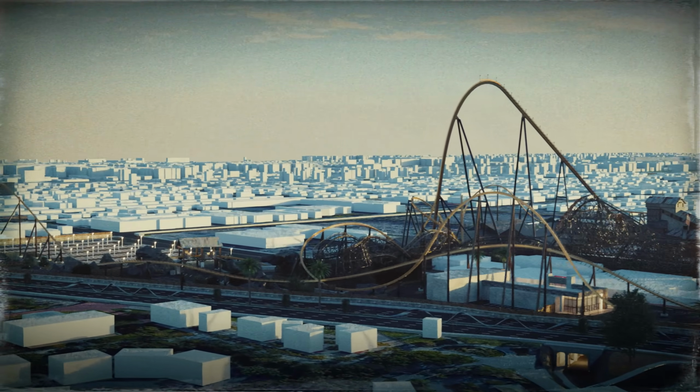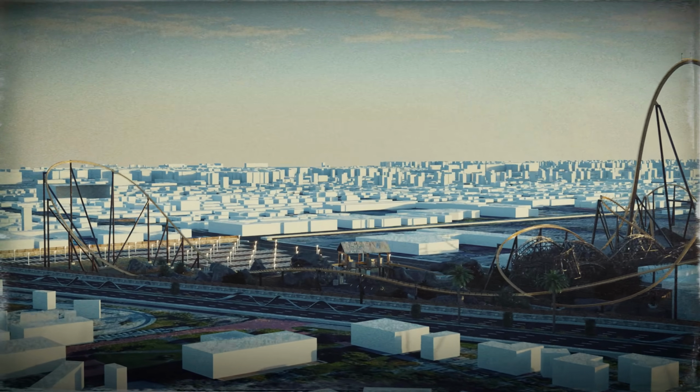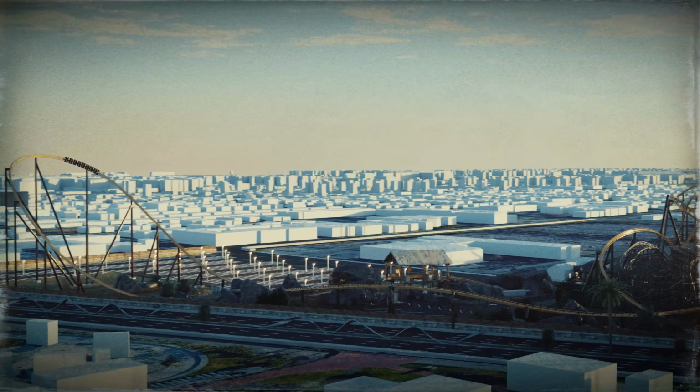This ride's lift hill features LED lights that can change color based on the event. For Halloween, the lights are purple and red. For Christmas, red and green. And for spring/summer, gold.